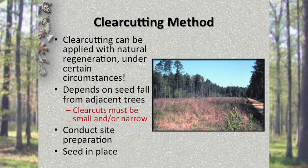Now you can use clear cutting in natural pine regeneration under certain circumstances. But remember, of course, your seed source are from trees adjacent to the clear cut. So the clear cuts should be small and/or narrow. And of course, you're going to require site preparation.